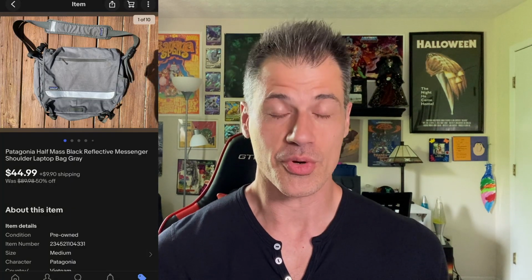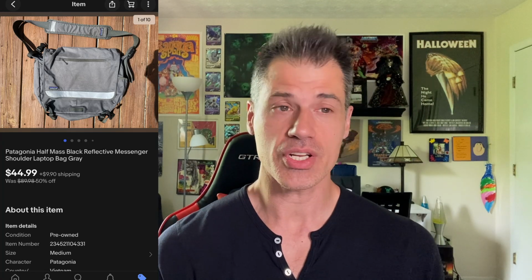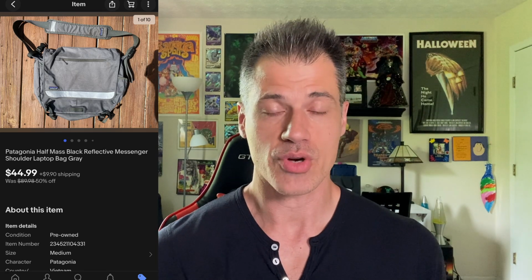This is the second Patagonia Messenger Bag that I sold in the month of April, and both of them I sourced at the Goodwill bin. So this is the half mass bag. It was in okay condition. It wasn't in destroyed condition, but it certainly wasn't mint, and it didn't really need to be cleaned up all that much. So it's just a strong brand, a brand that everybody should be out trying to source.